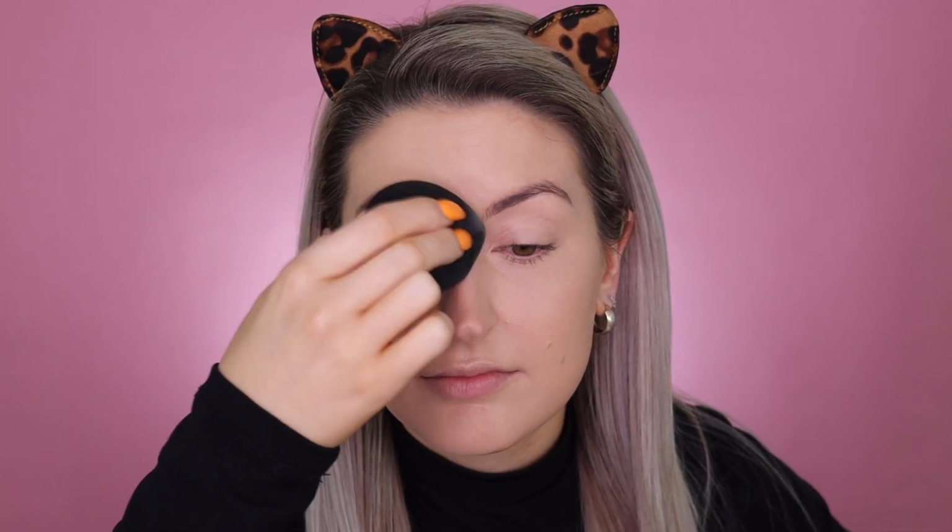So I just like to gently pat the powder into my skin because I find that's what gives me the most flawless airbrushed looking skin. I really hope my camera can capture it. So this is the side that has the velvet finishing powder applied, and then this is the side that doesn't.